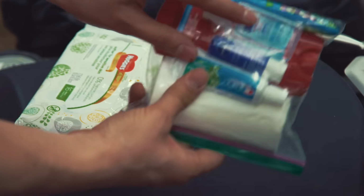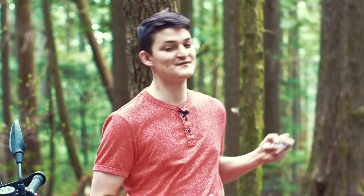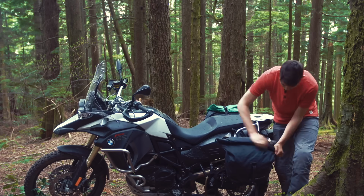Toothpaste, chapstick, hand sanitizer. This is more than you think. It kills germs, it makes a functional bead lube when changing a tire, and it's flammable. On a wet night, that makes the difference between cold camp and kumbaya. And that's our second saddlebag done.